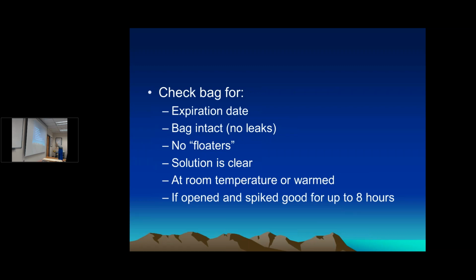As you hold the bag up, you're going to look for any chunks within the fluid itself. If there are, you would not use it. Make sure the solution is not yellow, so it's clear. It should be at room temperature or warm. As we get into shock, and we'll be talking about shock in a couple of weeks, giving warm solutions to somebody in shock results in a much, much better outcome for these patients, although for the most part we don't have the ability to do so.